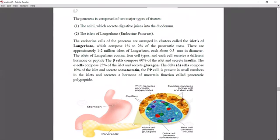The beta cells compose 60% of these islets of Langerhans and secrete insulin. The alpha cells compose about 25% and secrete glucagon. The delta cells represent about 10% and secrete somatostatin. The PP cells are present in a small number in the islets and secrete a hormone of uncertain function called pancreatic polypeptide, so they are called PP cells or polypeptide cells.